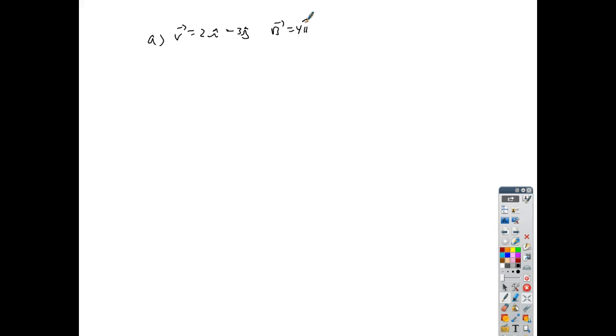Without written calculations, rank the situations according to magnitude of greatest force on a proton. So I want the greatest magnitude, right? So I want most perpendicular. Here I've got 3 I hats plus 2 J hats, and a K hat again. The minus doesn't really matter, it's just a direction thing. I've got velocity equals 3 J hats minus 2 K hats, and then my magnetic field is 4 I hats.